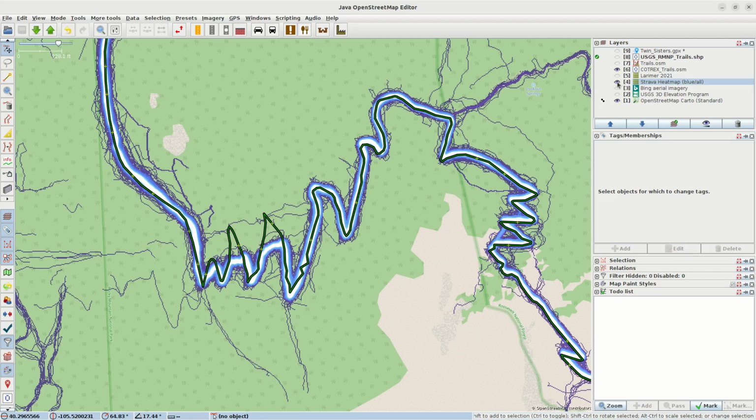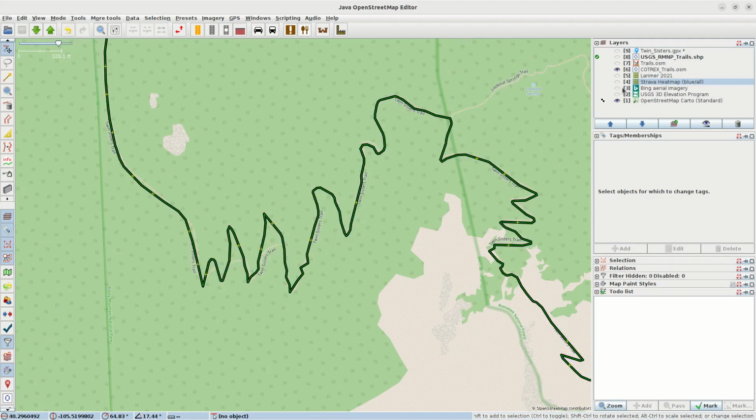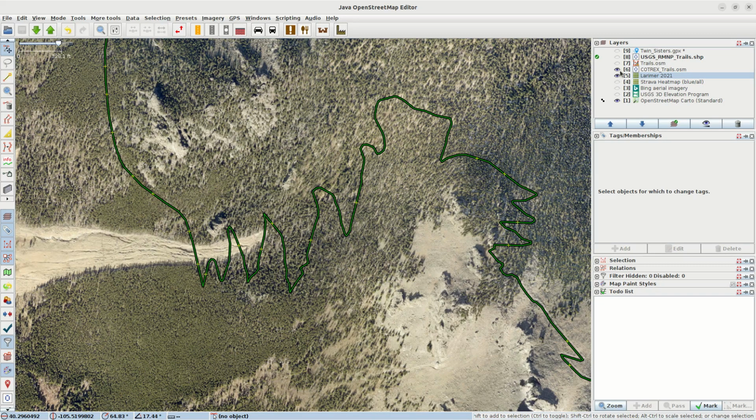This is the Strava Heatmap, and we see that for the last year at least, all of these Strava users are following the trail as depicted by OpenStreetMap, and none are taking these switchbacks to the north as depicted in COTREX. If we turn on some imagery from Larimer County GIS Department 2021, we can see why.